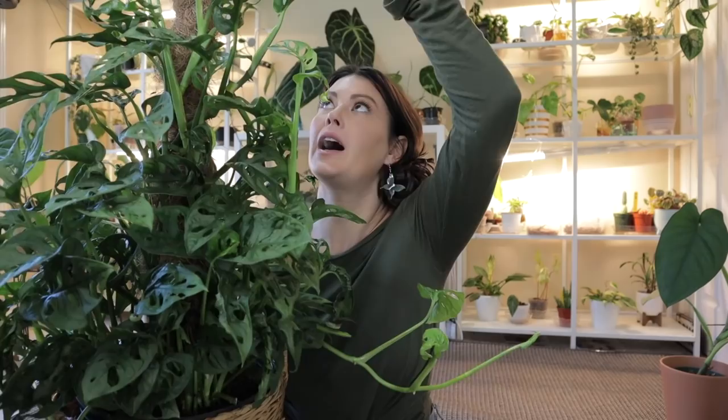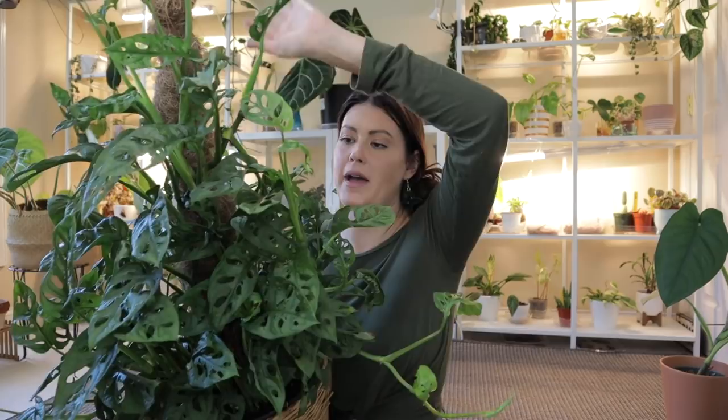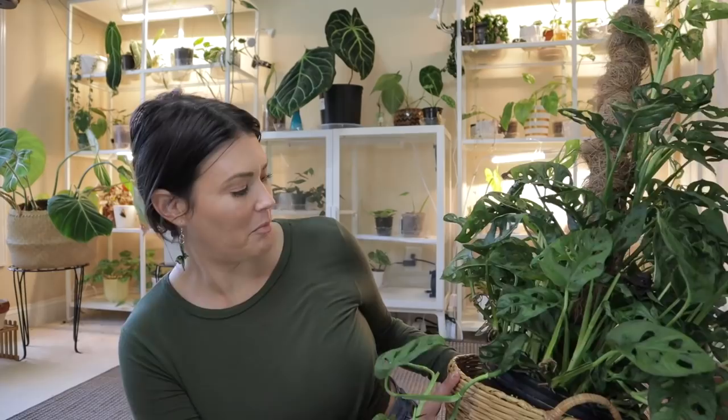I don't really want it to get much taller than this. So what I'll do as it gets tall is I'll just train it to come back down and then it can go back up again and just keep encouraging it to get more and more full. But yeah, such a beautiful, beautiful plant. These are, you know, pretty easy care.